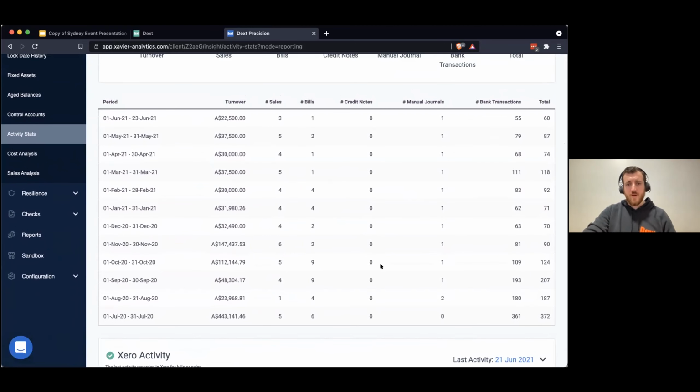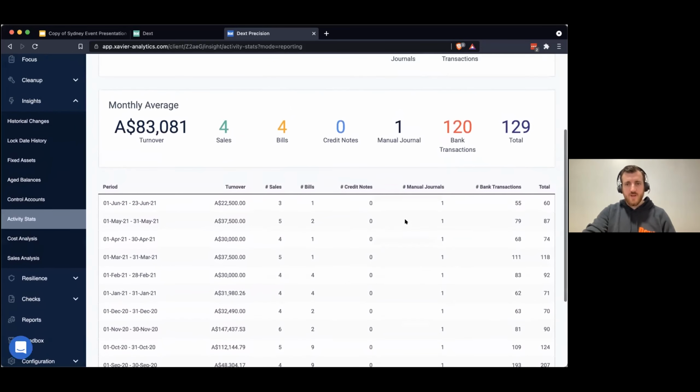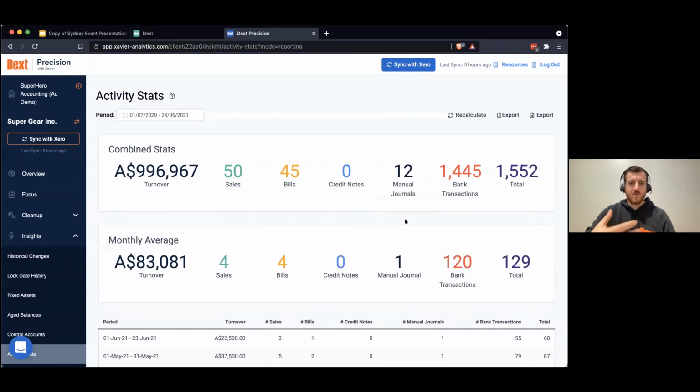Even better, we break it out by month as well. So if you can see the transactional volume and the turnover are decreasing over time, it actually looks like this particular client is either struggling or planning on finishing up. So you can have all of this information readily available to you within a matter of minutes, rather than having the client spend half an hour giving what I'm going to be honest and say is probably guesses about their business.